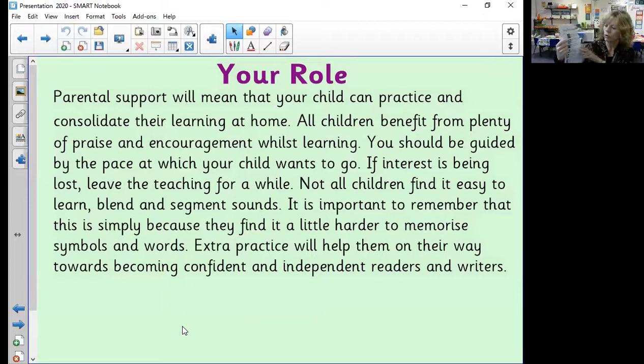So if you know that, for instance, we're doing i, then the next day we will be doing p. We do 4 letters a week. And on the Friday, we do blending and consolidation of what we've taught in the week. Your children will benefit from plenty of praise and encouragement whilst they're learning. And you should be guided by their pace, and how fast they want to go.